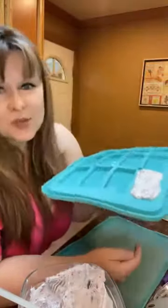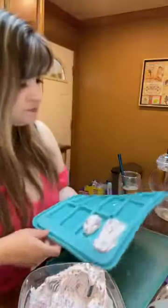We love them. So I just fill each little space in the mold, and then I'll just repeat that. And then I'll just put it in the freezer for a few hours and let that freeze, and then it's good to go. And then I just wrap it in, like I said, wax paper or parchment paper or something like that, or you can serve it on a plate with a spoon.